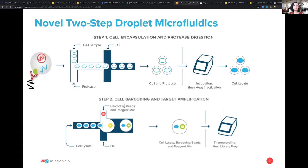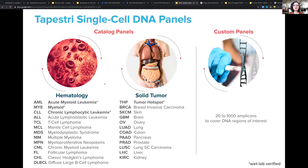And to analyze protein, we simply incorporate an antibody staining step upstream of the whole workflow, which I will talk about in my last session. And in terms of the panels that we offer, a wealth of catalog panels to get you started in both heme and solid tumor space. We also offer custom design software, Tapestri Designer, that helps you design custom panels, if you're, for example, interested in studying rare genotypes or you're working in the gene editing field.